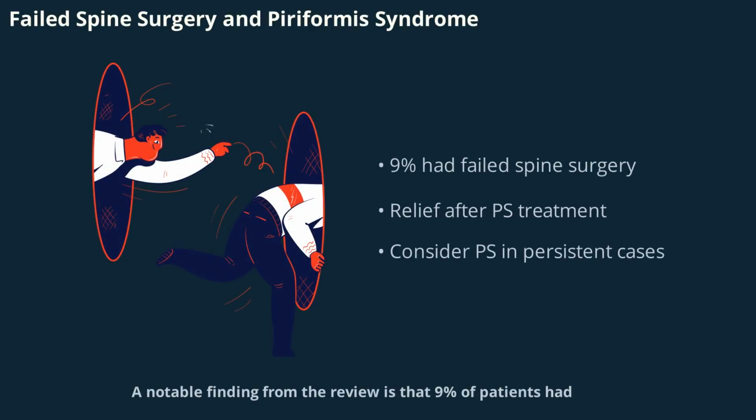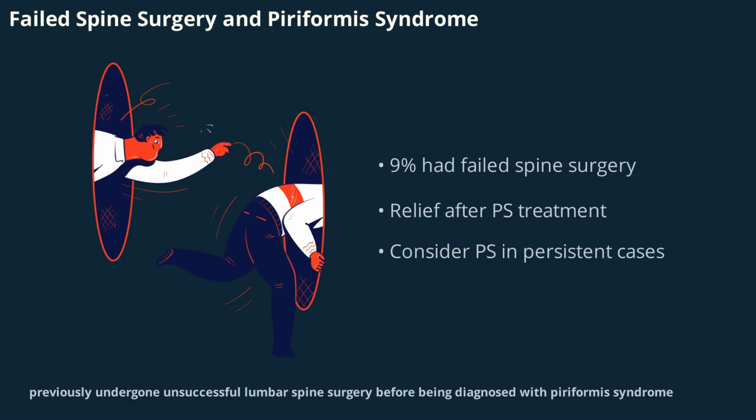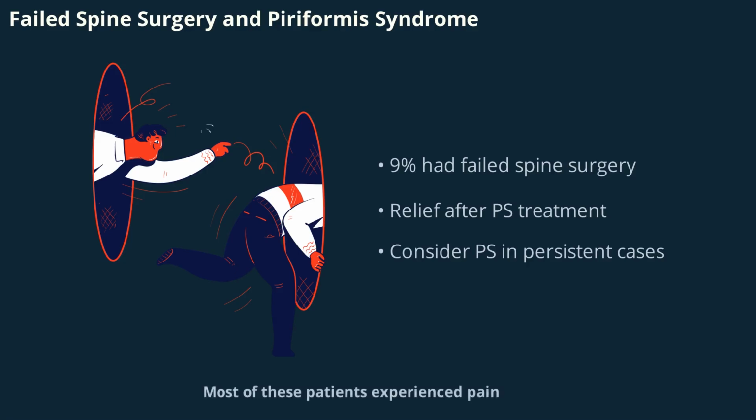A notable finding from the review is that 9% of patients had previously undergone unsuccessful lumbar spine surgery before being diagnosed with piriformis syndrome. Most of these patients experience pain relief after appropriate piriformis syndrome treatment. This underscores the importance of considering piriformis syndrome in patients with persistent sciatica after spine surgery to avoid unnecessary procedures and improve outcomes.